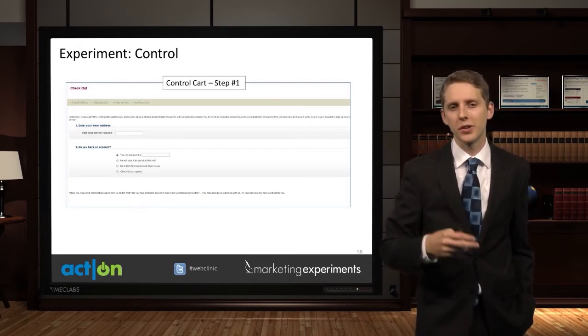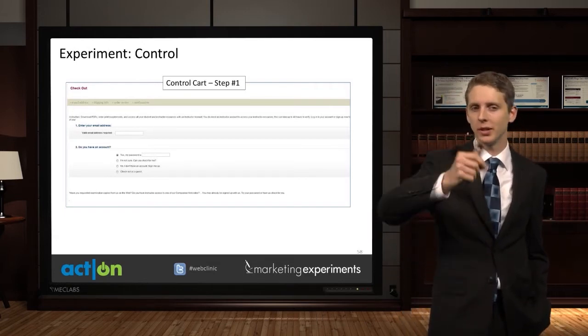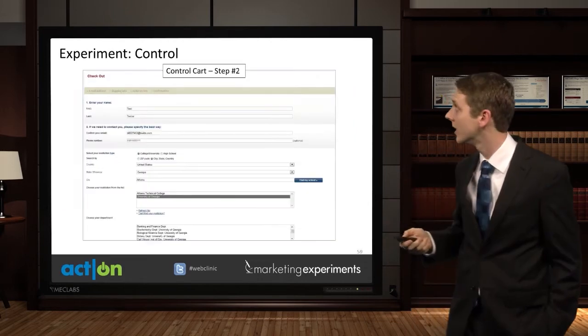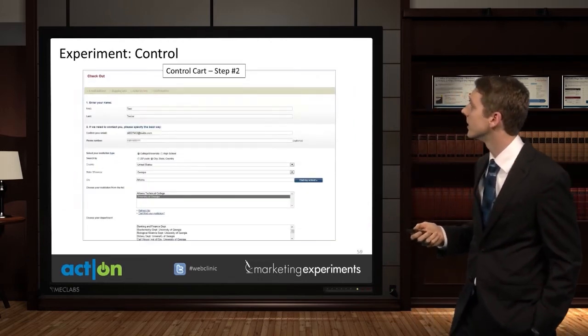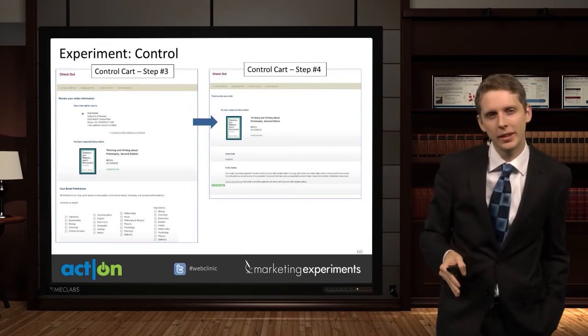Rather bland. There's not much text, just a bunch of forms. They decided they want to purchase this, so now they're just filling it. All this shopping cart is at this point is a utility. That's the mind of the market. We just have a shopping cart that's just going to facilitate a transaction. Look at this. Step 2, form. Step 3, step 4.